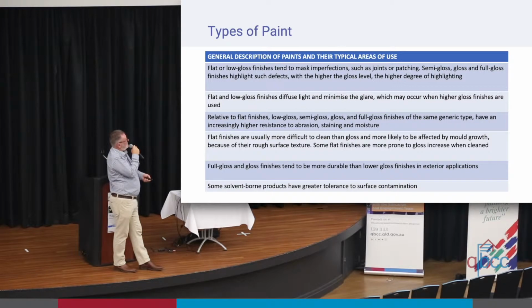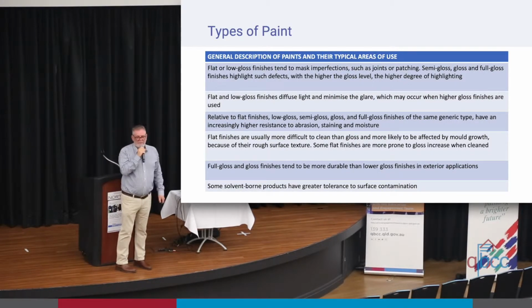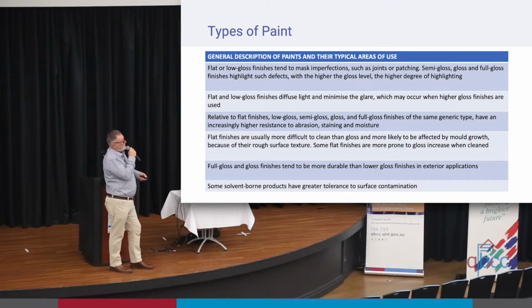Flat paints like ceiling whites are almost impossible to clean. All they'll do is burnish and shine on you or leave a nasty mark. So again, it's not something that you need to try and clean.